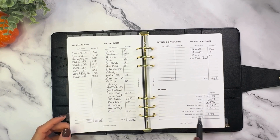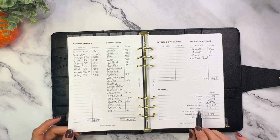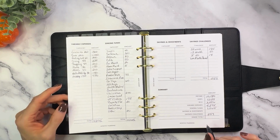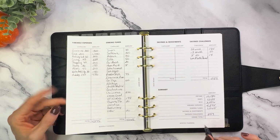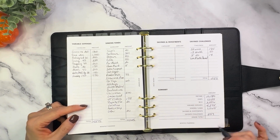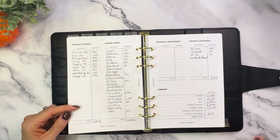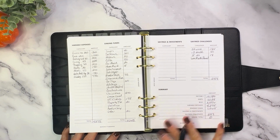And then the savings and investments, like I said, I already have that taken out of my paycheck beforehand. I have an emergency fund that's going into my Fidelity account. And then also I have a 403B, and also another one that's with the company I work for. So that's already taken out of my check, so I don't calculate that on here. This is just the money from our paychecks. So then the savings challenges was $259, so that total was $0. So all that subtracted from our income was $0.